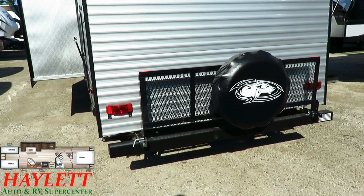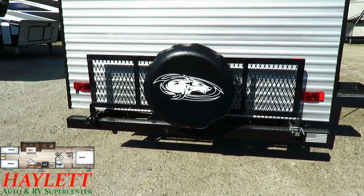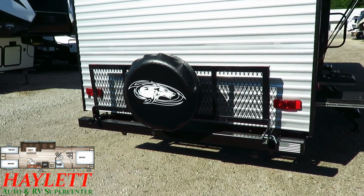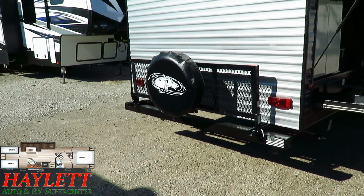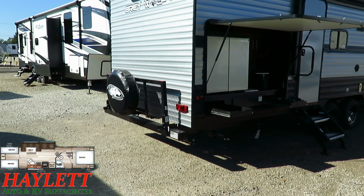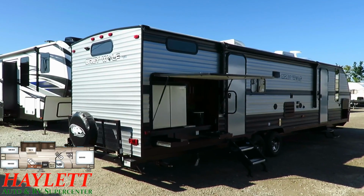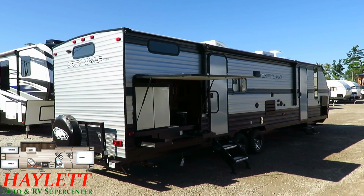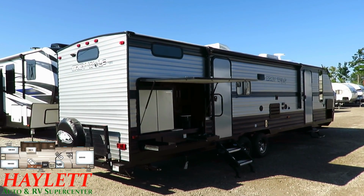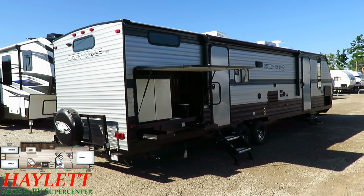Please stop. 200-pound rated cargo rack that doubles as a spare tire carrier, and thankfully you do not need to remove the spare tire to fold that down. Just makes life simple and easy. Very handy for things like extra coolers or the kids' bikes. It's nice to be able to bring the kids' bikes without having to do something wonky with a bike rack that could potentially jeopardize your RV warranty. One more thing, we are ready for backup or observation cameras.